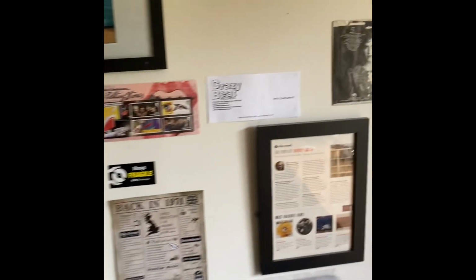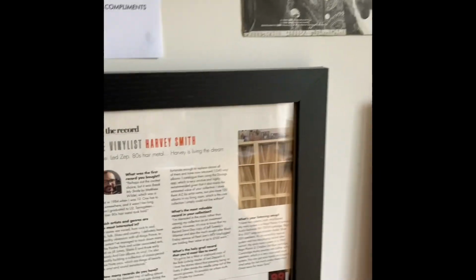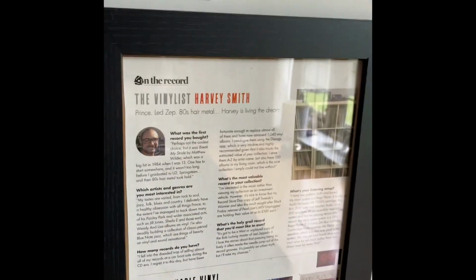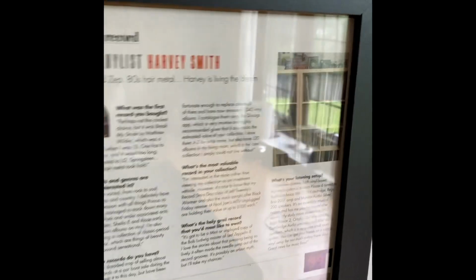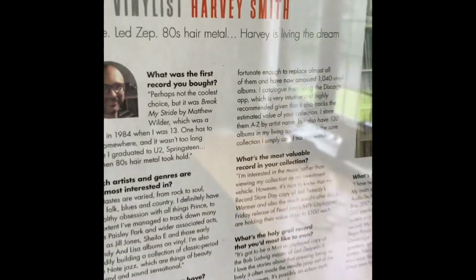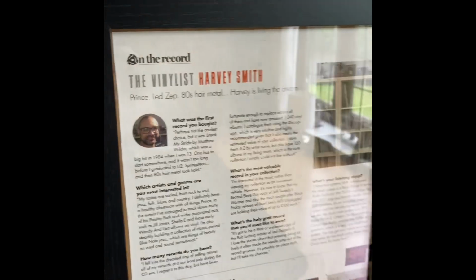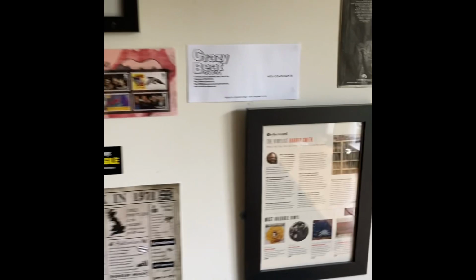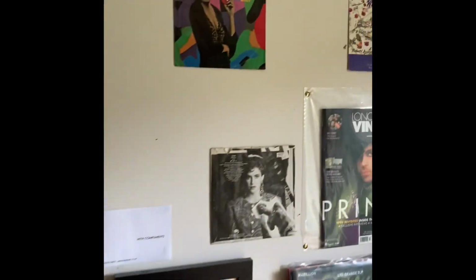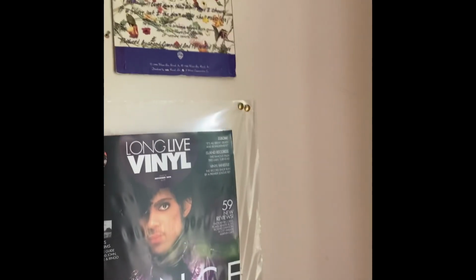And then moving to the right, we have the only published article that I have in any magazine. This was published a few years ago for an article I wrote in Long Live Vinyl magazine about my vinyl collection. So the vinylist Harvey Smith, that's me. It says a bit about my collection there. That sits on the wall. Then we have kind of a mini Prince wall, because I'm a big Prince fan, with some of his 7 inches and a Long Live Vinyl magazine there. And then this is the now playing shelf.